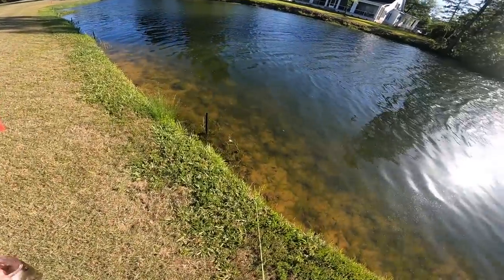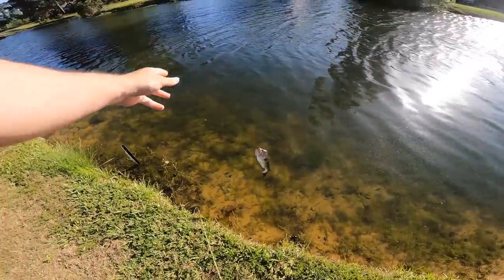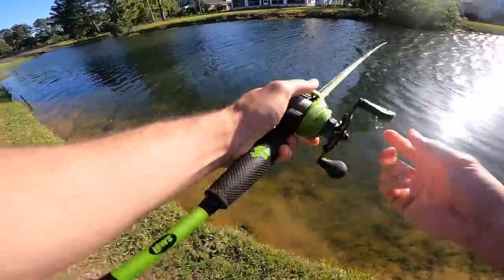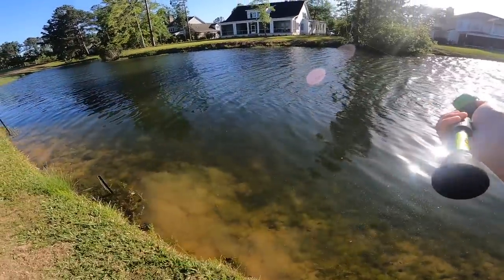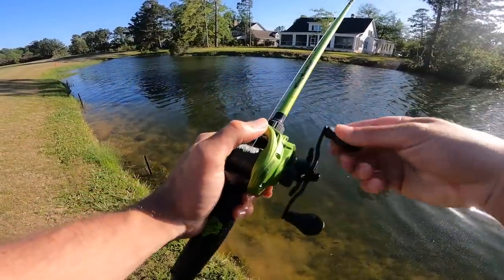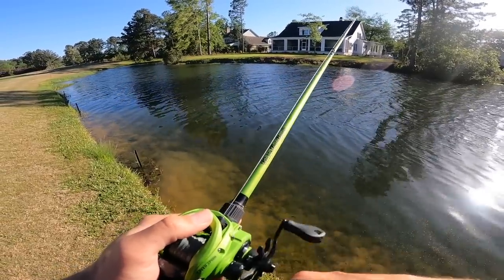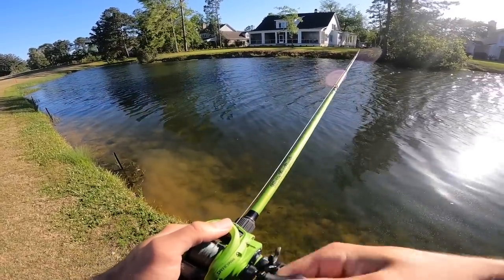Wow, pretty fish. Not a giant, but we're getting better. There he goes. Had to be patient with it. I think there's more. I think we can keep casting and catching them. Just need him to fire up and get aggressive. This wind is crazy, man. It's blowing today.